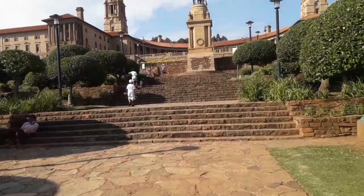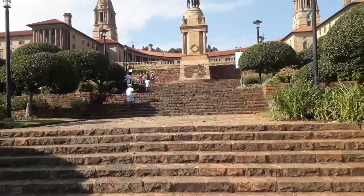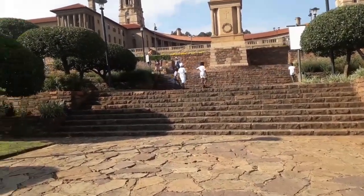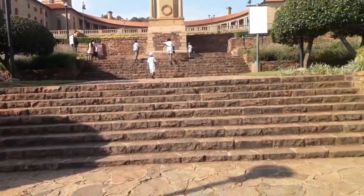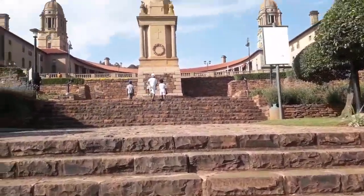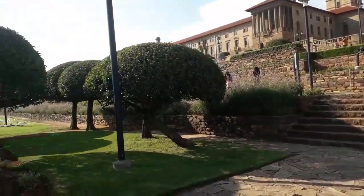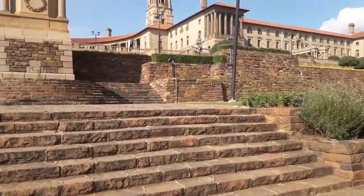So many steps. Quite a steep walk. I'm out of breath.